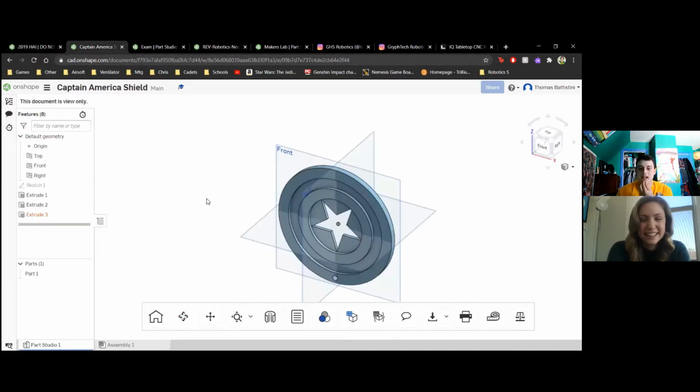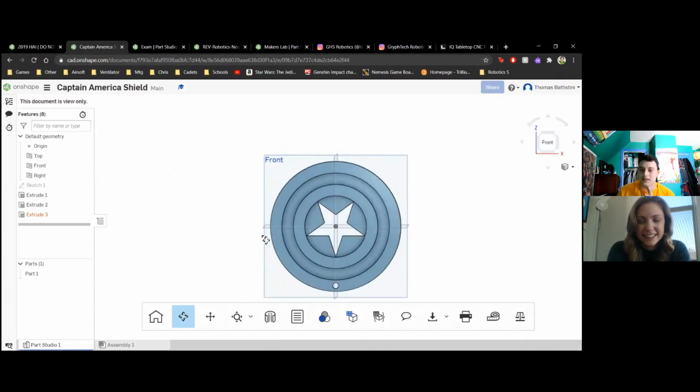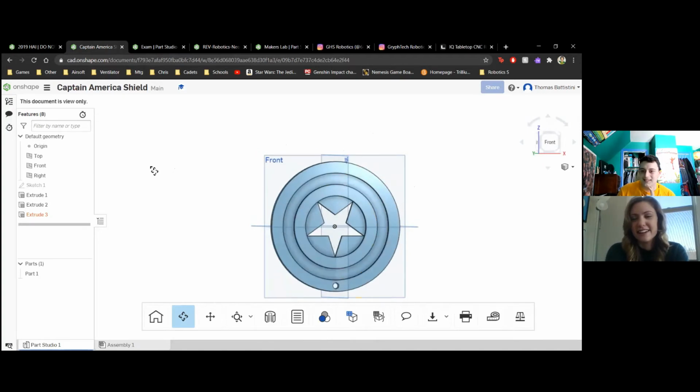But next we have a little shield from one of my classmates. It's a little Christmas ornament that we made. It's very Captain America. Yeah, it's a Captain America. So very simplistic, very nice. Not only can you use this for making robots, you can use this for making Christmas ornaments. That's what you're telling me.